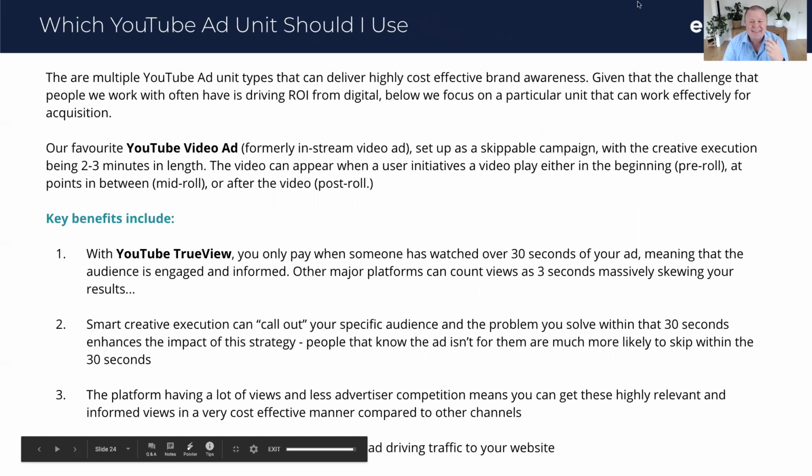And so then inside of YouTube, there's multiple different types of ad units. You can do things like short, non-skippable ones that they call pre-roll. So you can have an ad that just appears to people before something that's quite quick. They're great from a brand perspective. Because today, again, I think I said before, a lot of people are focusing on how do I turn brand into demand? How do I move people from having a preference for us to customers?